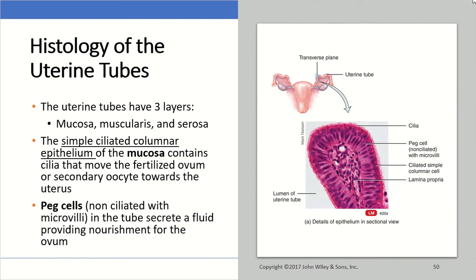As far as the histology for these uterine tubes, there are going to be 3 layers. There's going to be the mucosa, the muscularis, and the serosa. The simple ciliated columnar epithelium is going to make up the mucosa, and this is going to contain cilia that are going to help to move that fertilized ovum or that secondary oocyte towards the uterus.